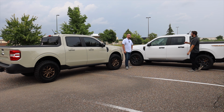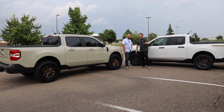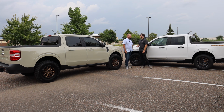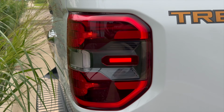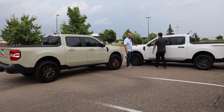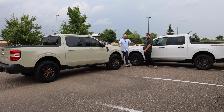There is, however, one other thing that is greatly beneficial from choosing a Tremor when you're on the XLT side of things, and that is the black appearance package that comes with the Tremor. You get the blacked out headlights, the blacked out taillights, but in my opinion, the biggest catch is if you get an FX4 XLT without the black appearance package, you're still going to have that blue, orange, and light gray interior. You get the dark interior with the Tremor, and you need to get the black appearance package, which is a near $2,000 option.